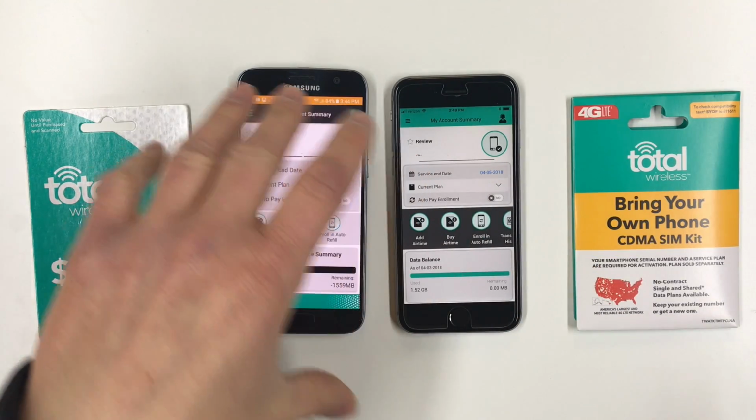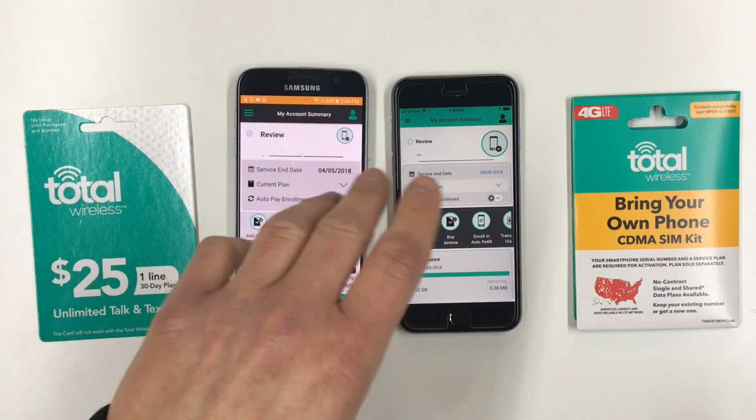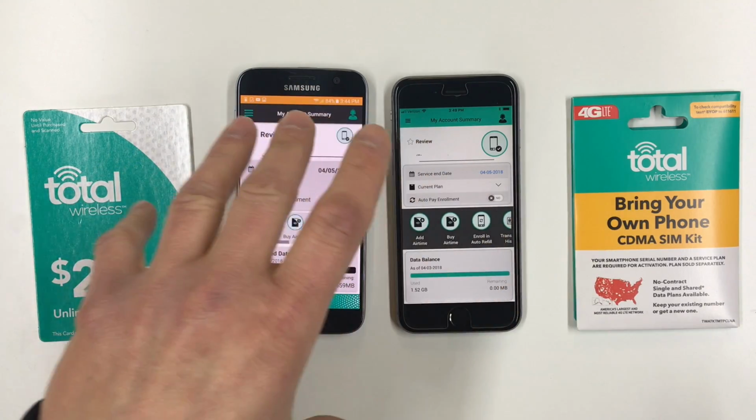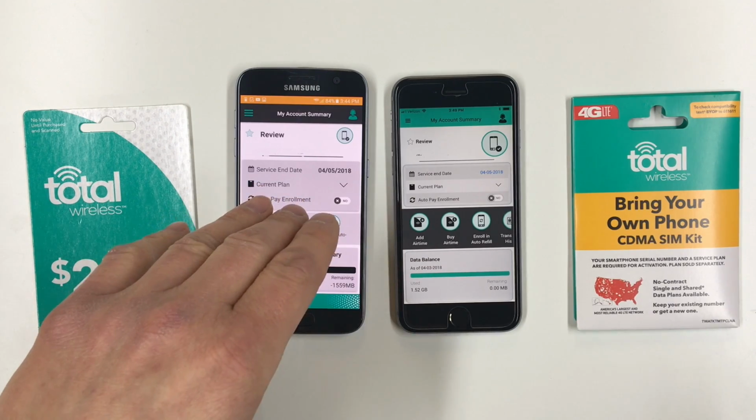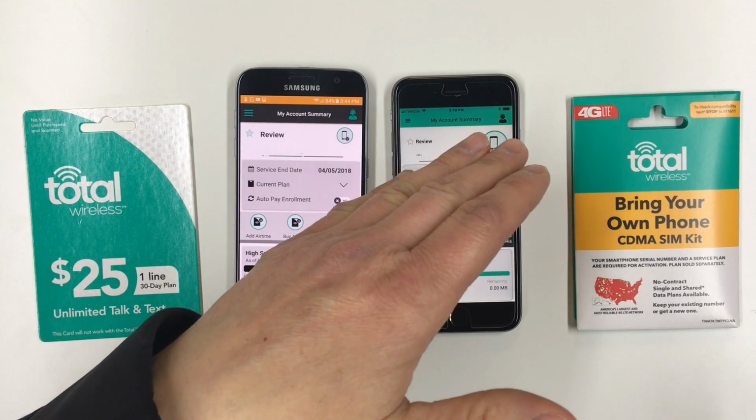Now, whenever you sign up for a prepaid wireless service, I recommend that you check the basic features to make sure that everything is working. So the first one is calls. I was able to make and receive calls on both the Galaxy S7 and my iPhone 6s.